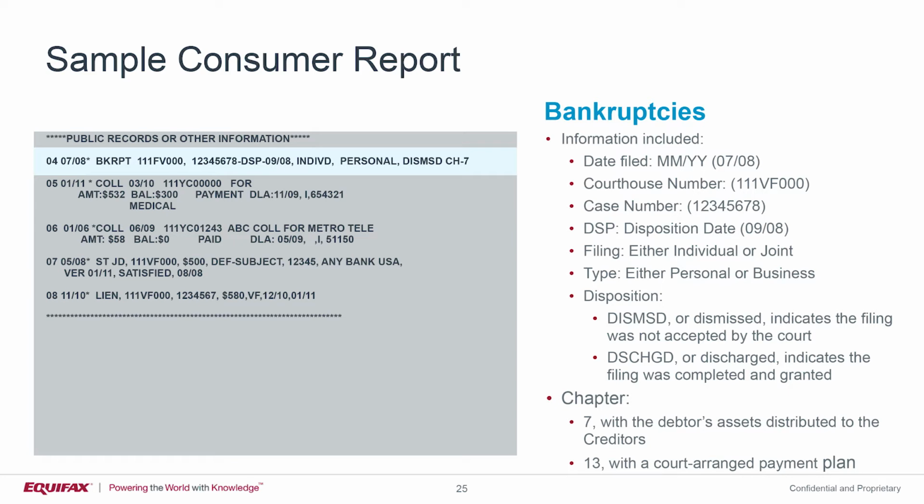Bankruptcies. Having sat in bankruptcy court, it's not a ton of fun, but this will show you your Chapter 7s or your 13s. It'll show you whether it's discharged or not, or if it's pending or dismissed. If you are in the business of working with folks that have open Chapter 7s or 13s, you're going to want to make sure you understand the process, working with the trustee, and doing the budget of that piece. This is not an area that I would go into unless you've done quite a bit of research and you've got a program set up in place. You also want to understand whether it's joint or individual.